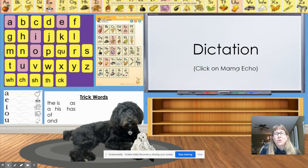Okay, now we're going to do dictation. If you have your books, you want to get out your books so that you can write in your book. If not, you can write it on a piece of paper, write it on your board, wherever your teacher tells you. Your teacher can pause this and let you know what you're going to use.